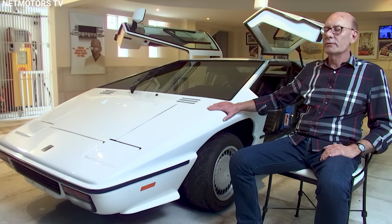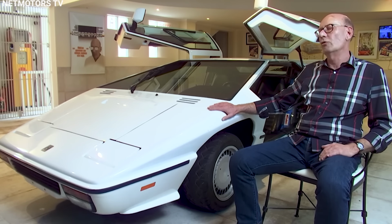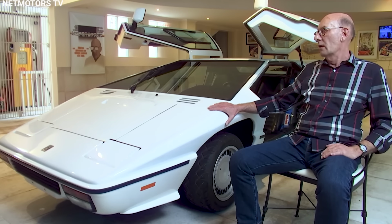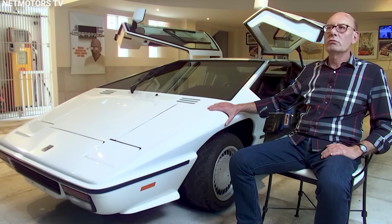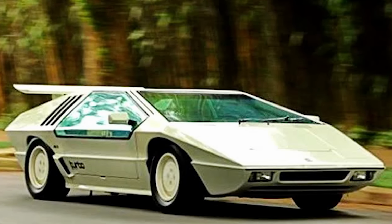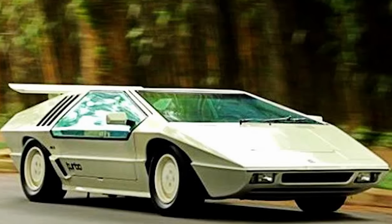At this time, Brazil had strict laws that made it very hard to import cars from other countries. The government wanted to protect and grow Brazil's own car industry, so they put high taxes on foreign vehicles. This meant that many Brazilians couldn't buy luxury or sports cars from Europe or America.